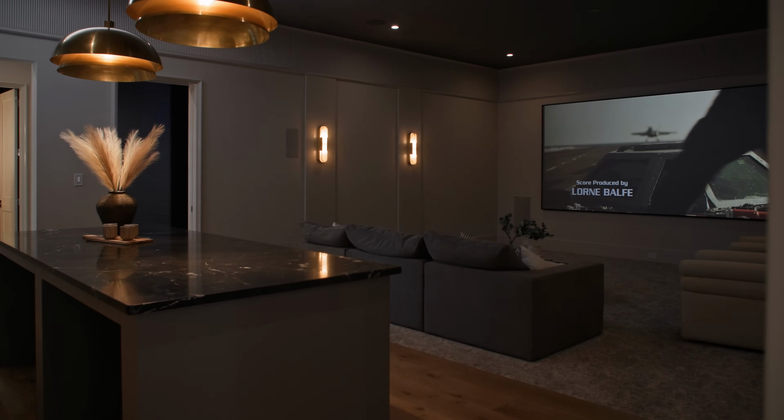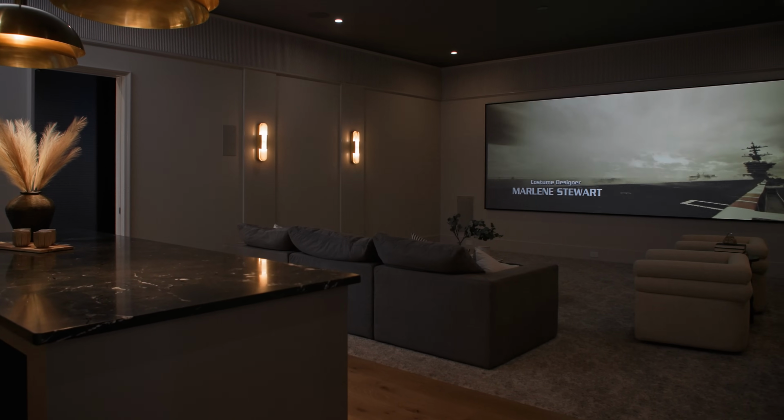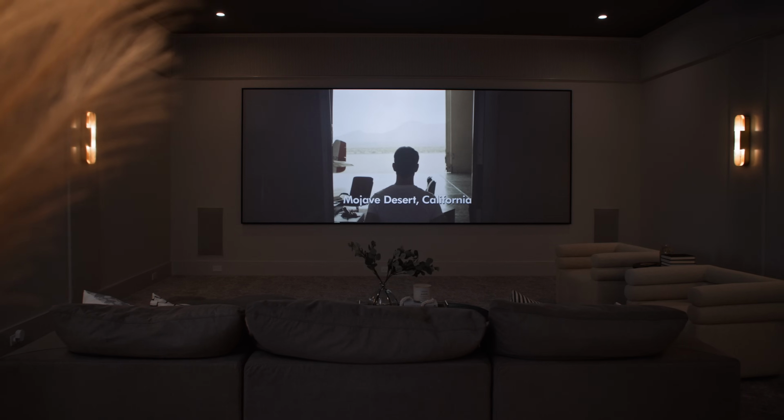So the whole right wing of this first floor level is dedicated to an entertainment area. The first room you come to is a theater entertainment room with a 183-inch screen. Everything dims down to where you've got that perfect environment to watch anything.